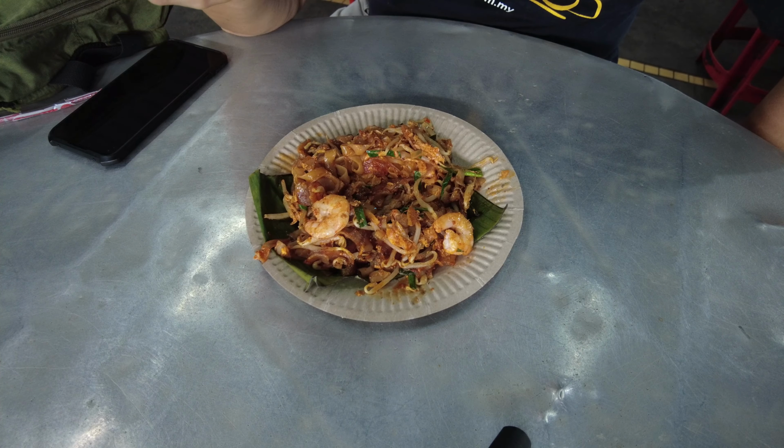I mean, for kway teow, these are the vital ingredients lah. Prawn, then you must have the lap chong. No, this kway teow, because of the duck egg, right, it's a bit more wet, creamy and wet. It's not as dry as a normal chicken egg. So if you don't like a kway teow which is a bit more wet or let's say creamy, then it's better to just choose a chicken egg char kway teow.